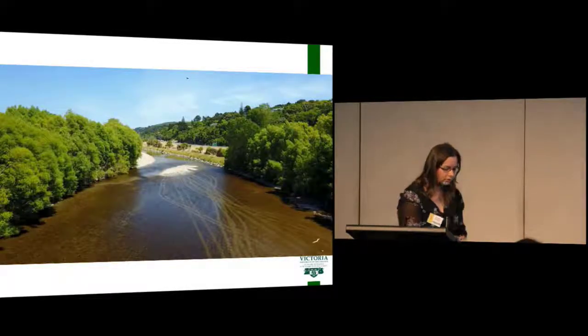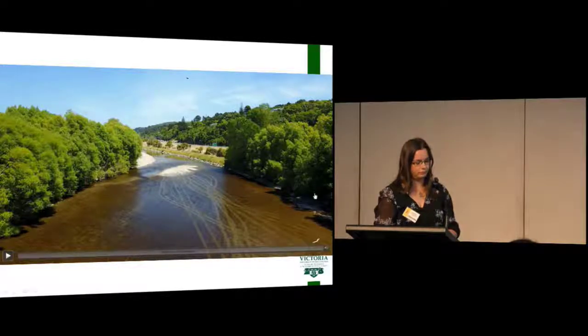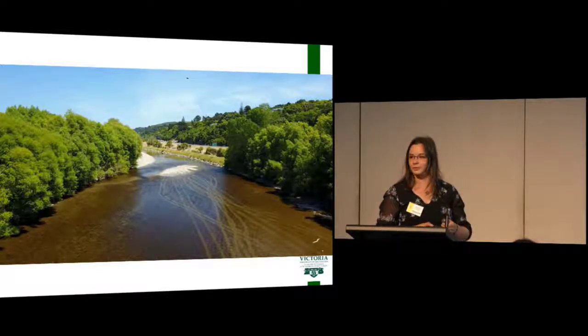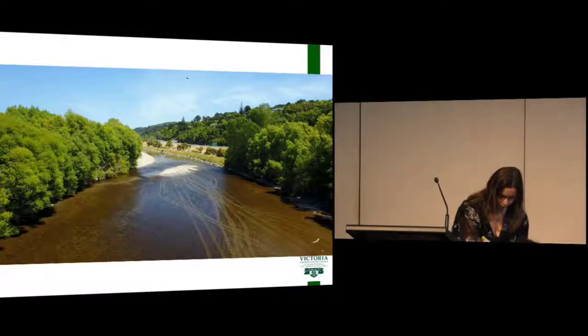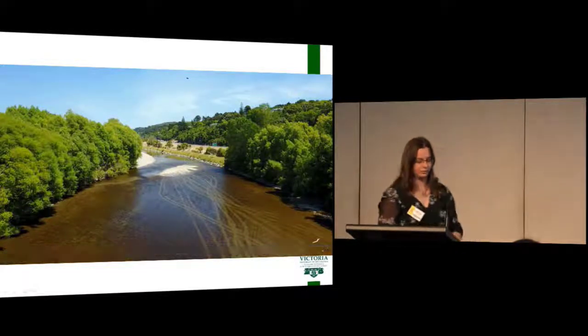So I thought I'd just quickly show you. Hopefully that'll work. No, it's not going to work. That's all right. This is one of our blooms. We did have some drone footage, but you can just see the nice pretty picture. No, it's telling me that QuickTime's not available.